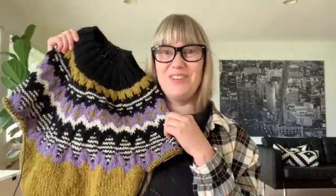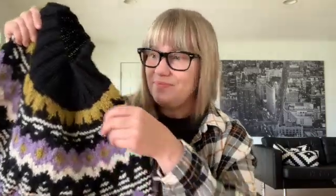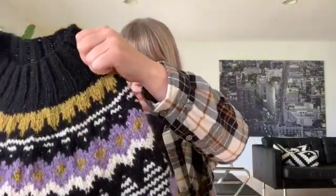This is knitted in Peace Fleece, which I love. It's very hardy and, you know, sheepy, and it has that smell, the sheepy smell. I love, love, love the yellow and purple. I love, love, love it. I cannot stress how much I love the colors in this sweater. It's just super, super fun.